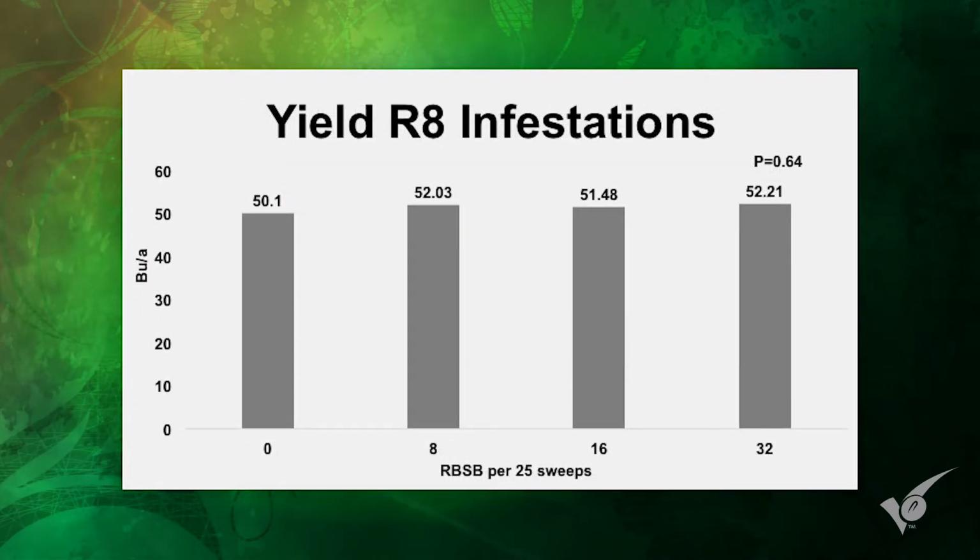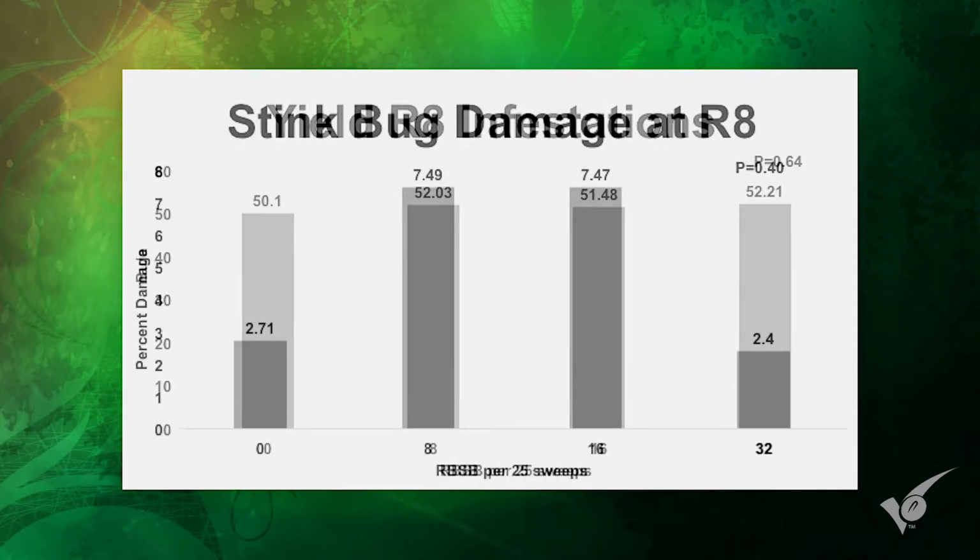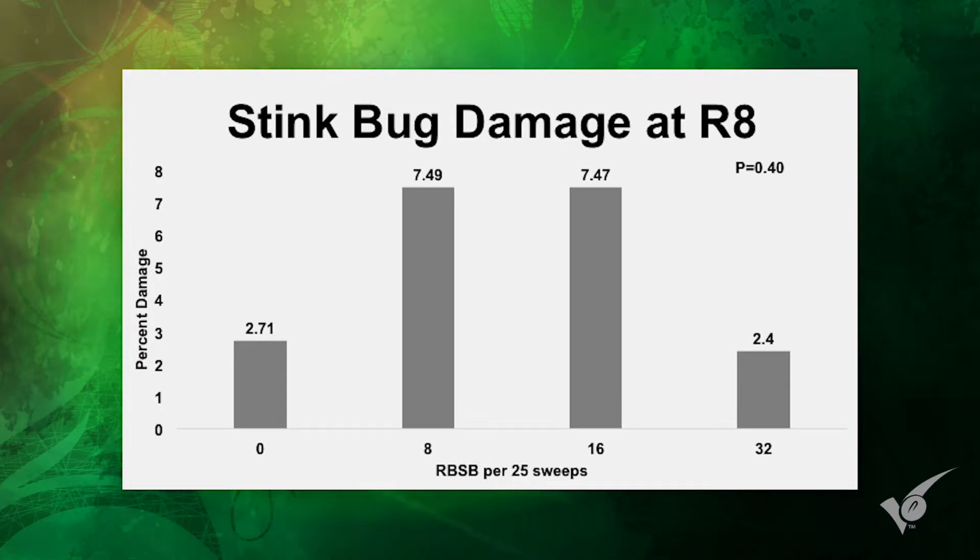This is R8, again, where we infested at R8, and you can see pretty much a flat response. No significant difference between those yields there. Pretty much the same thing. We did see a little blip in the data on stink bug damage at R8.